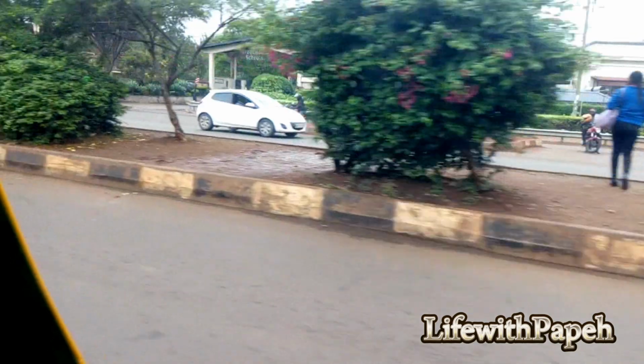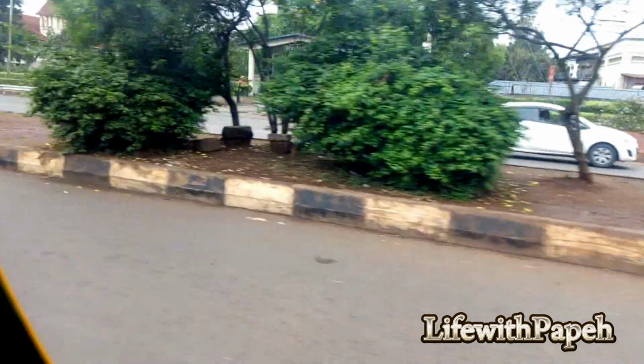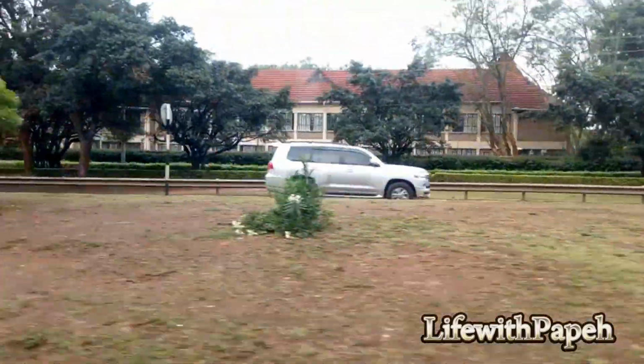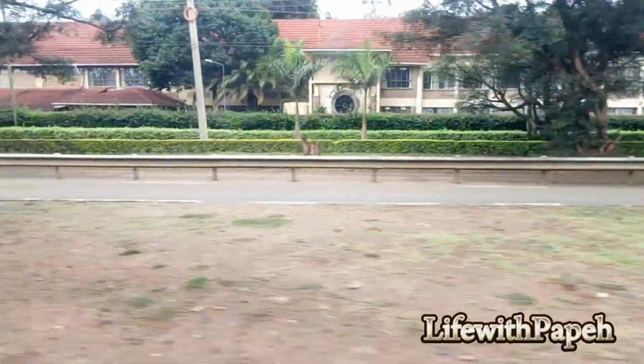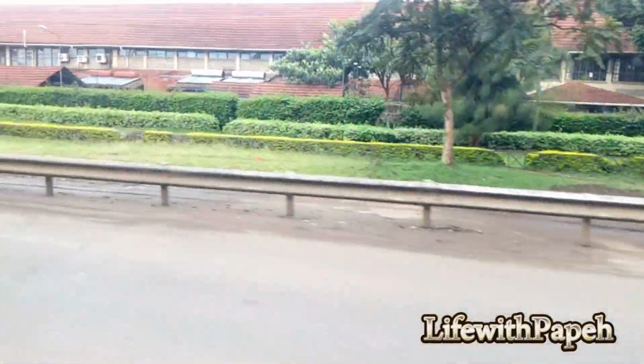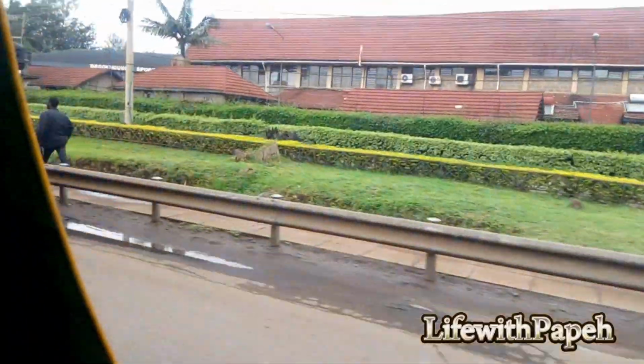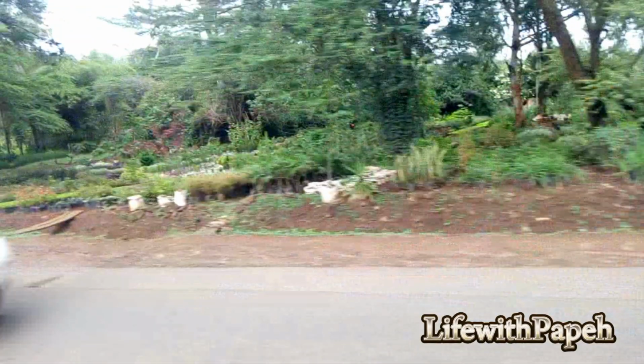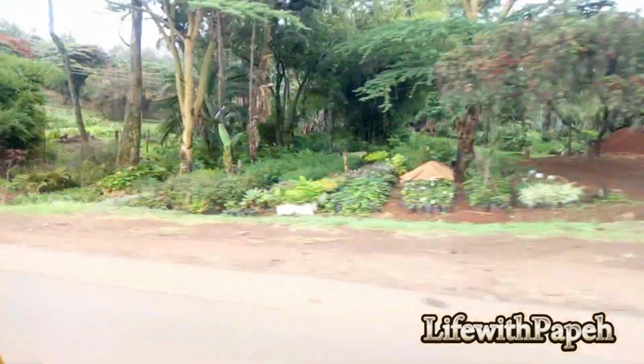So as you can see guys, today we are on our way somewhere. Yes, somewhere interesting. Today's activity is one of my best things to do. It's my form of therapy. So please, let's keep guessing. Where do you think I am heading to? Let me give you a guess. We are going for a hike, so please guess where we are going to be hiking.